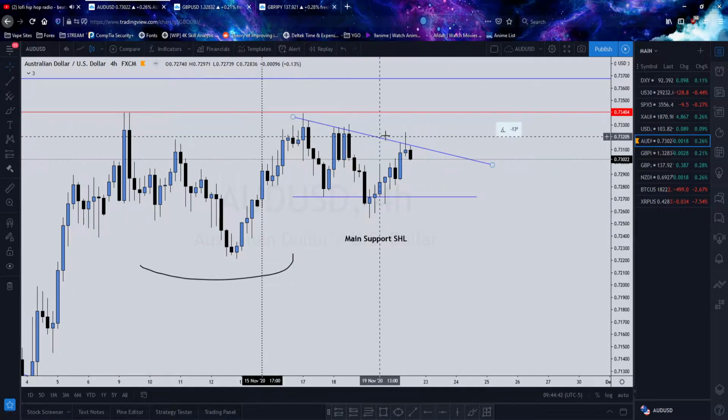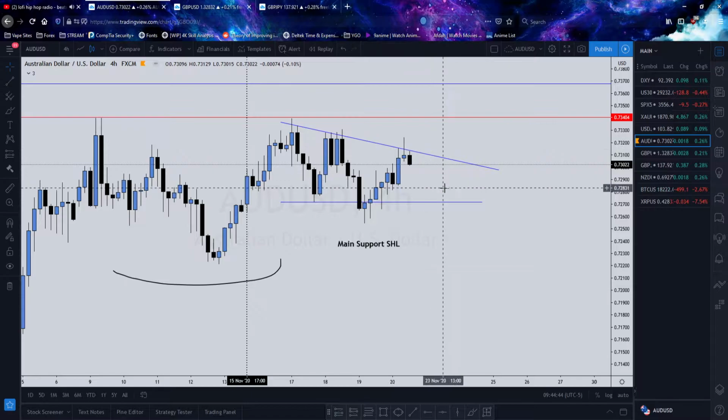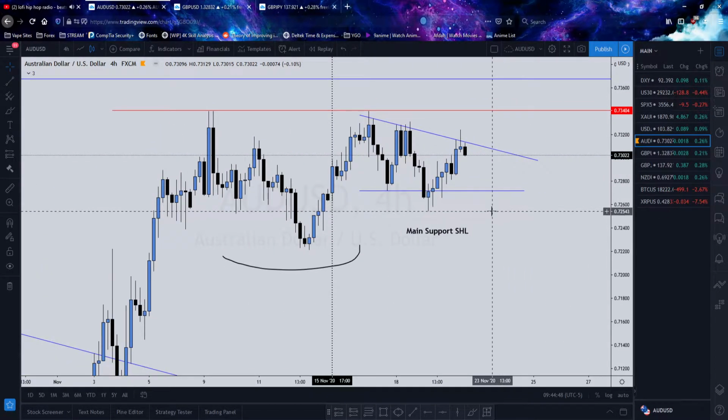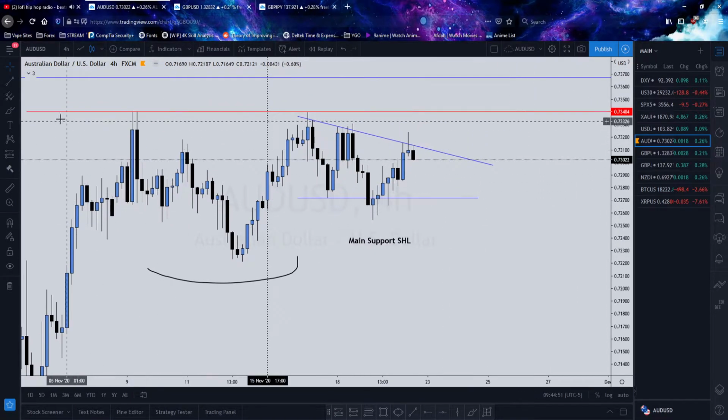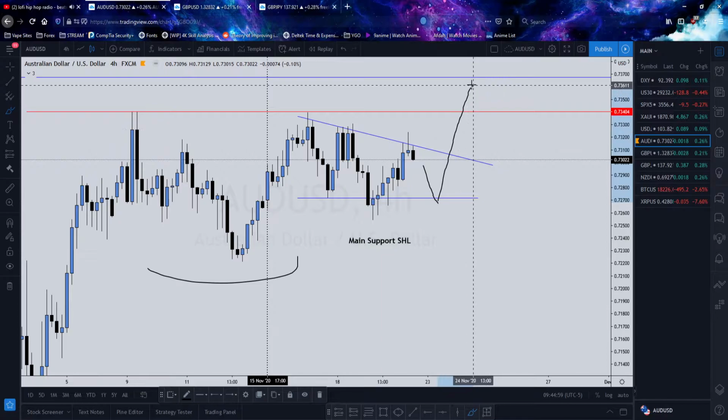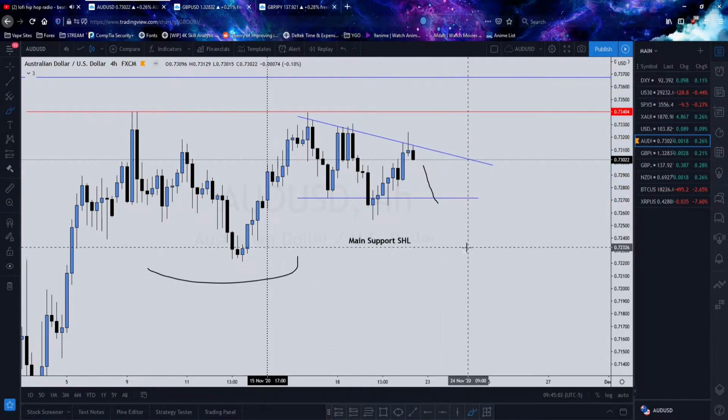As you can see, price is getting lower and lower, showing buyers' exhaustion at the top side, but still maintaining the same level of support. So I can honestly see a test back to this level due to this bearish engulfing and these two buyers' exhaustion candles until we get that next leg up.